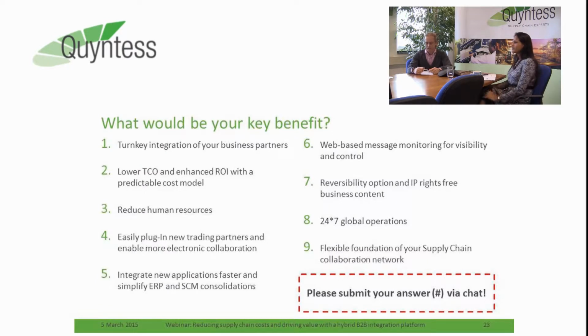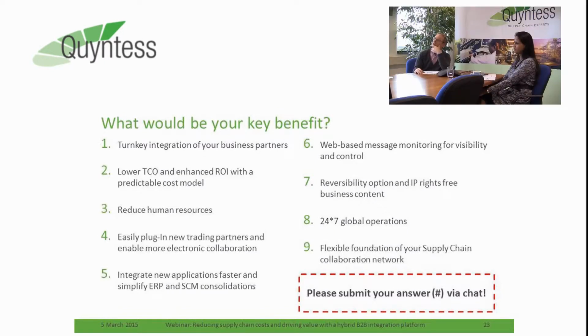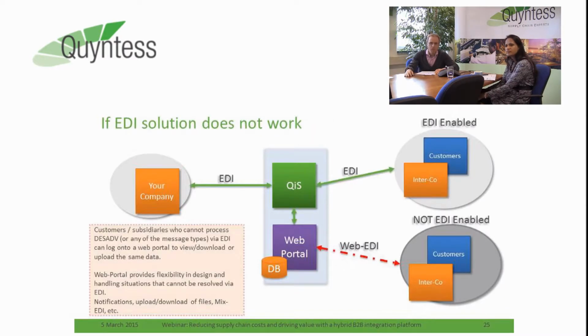Okay, there is a question popping up from the chat, and it says, what happens if a business partner does not have the resources or capability to connect via EDI? Rob, can you answer that question? Okay, what if a business partner does not have the capability to connect via EDI? I think I already touched upon it briefly during the presentation. But let me elaborate on that a little bit, because it's part of the hybrid strategy that we have. I had already prepared some materials regarding this somewhere in this slide set. Let me just bring that up.